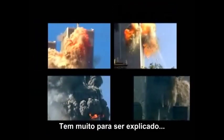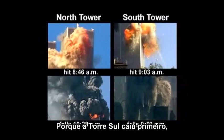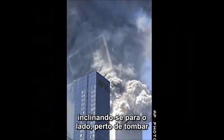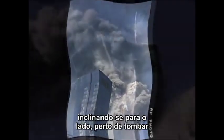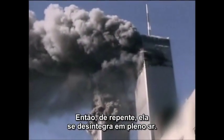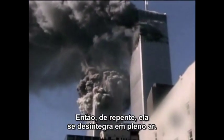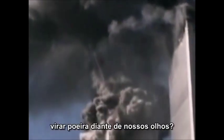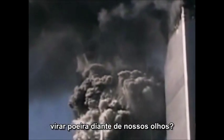So much to be explained. Why did the South Tower fall first when it was the second tower to be hit? Watch the top of Tower 2 leaning outward, about to topple. Then suddenly, it disintegrates in midair. What causes this giant slab of steel and concrete to turn into dust before our eyes?